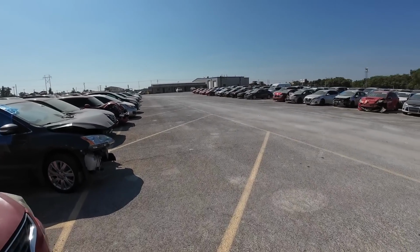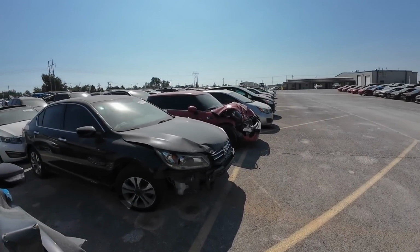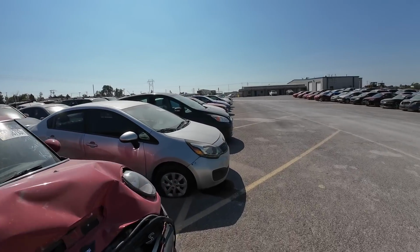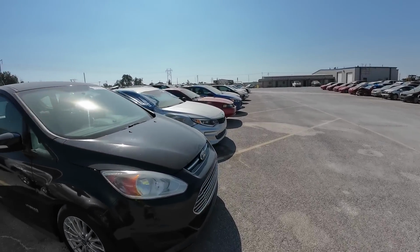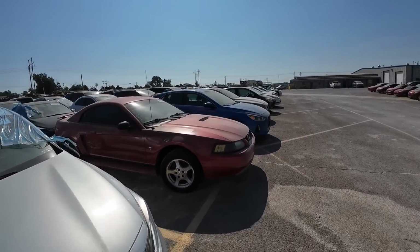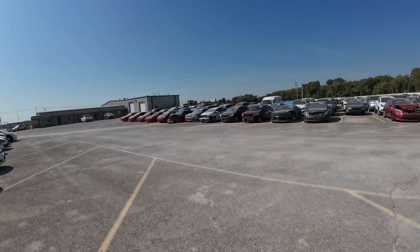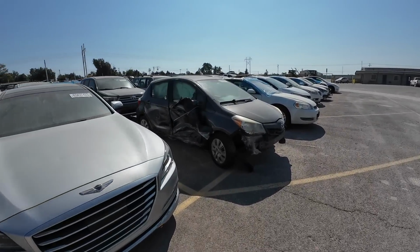I said in a previous video, a lot of these cars are, I call them repeat customers. They're really not repeat customers. I don't know why I call them that, but what I mean is they're the same cars that have been here forever. And it's very strange. Used to, all of these cars, they rotated, man. They were in and out very, very quickly. They didn't last long, you know?